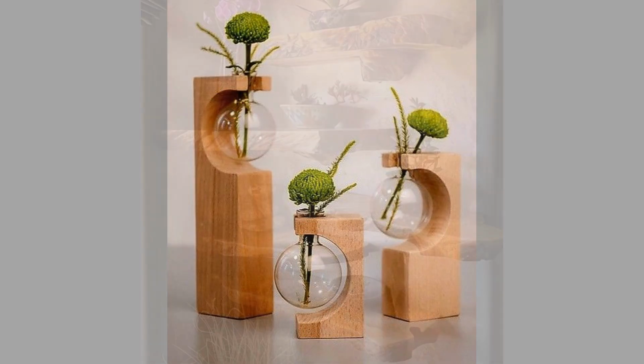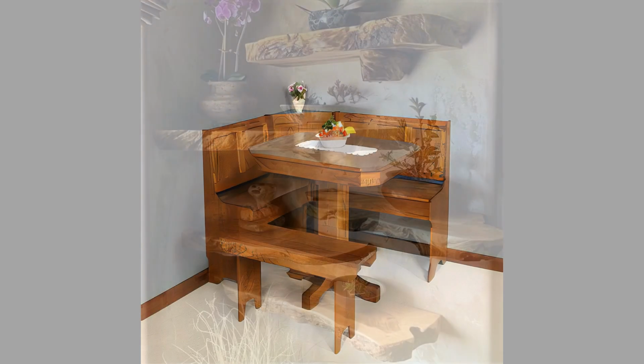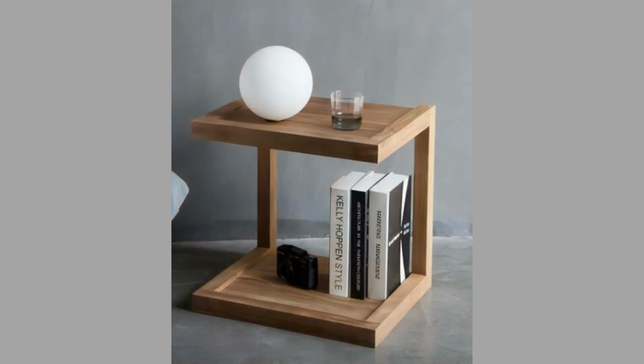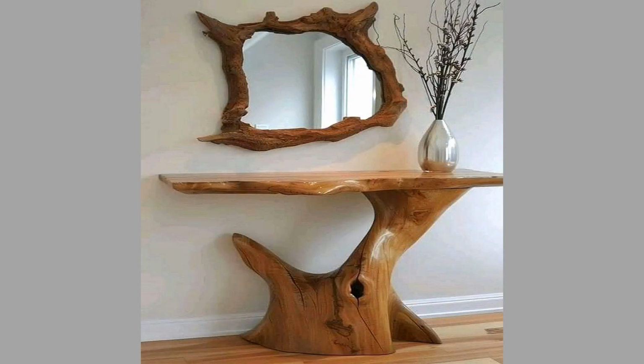Incorporating technology into wooden furniture projects is another way to stay competitive in the market. Smart furniture, such as charging stations integrated into tables or desks, is gaining popularity as people seek convenience in their daily lives. By blending traditional craftsmanship with modern technology, businesses can create innovative products that meet the evolving needs of consumers. Offering features like wireless charging or built-in lighting can set a brand apart, making it a go-to choice for tech-savvy shoppers.